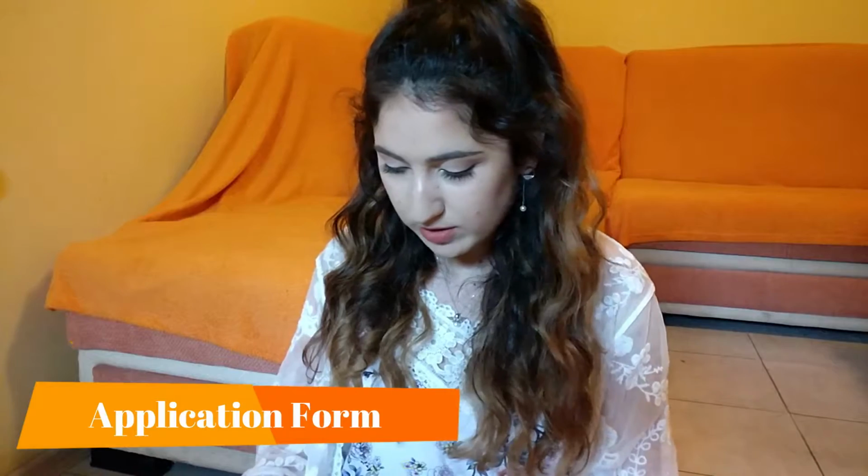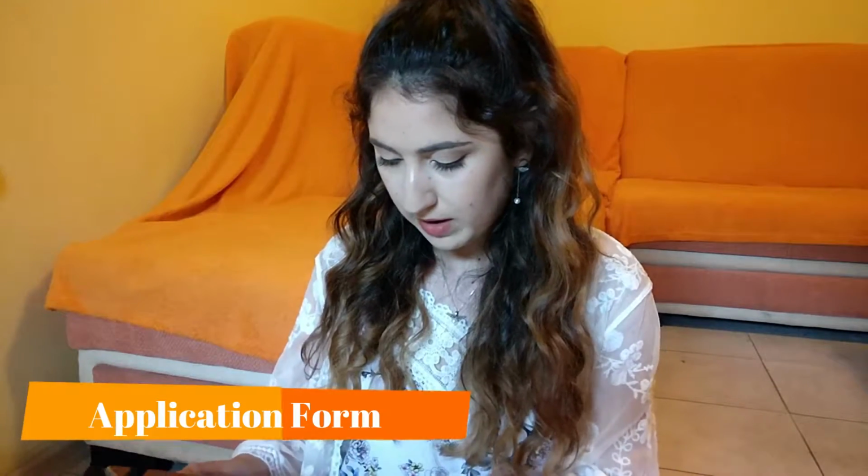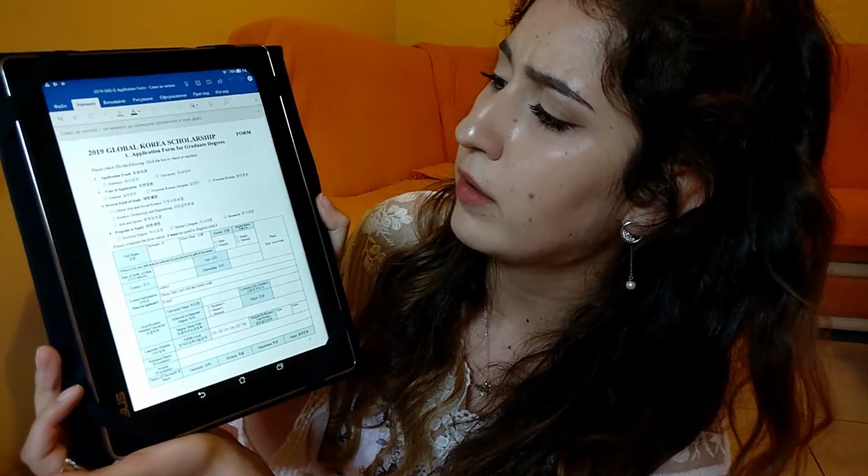Now I'm going to go into the actual application form, which starts with this page. Basically, you fill in whether you are going for the embassy track or the university track, whether you're a normal foreigner or you're an overseas Korean. You choose your desired field of study, for example, liberal arts and social science, science, technology and engineering, or arts and sports. You have 3 fields of studies. Then you choose which program you're applying for, whether it's your doctoral degree or your master's degree, or the research program, and then you just fill in your name, gender, country, and so on and so forth.